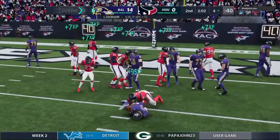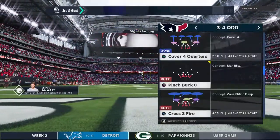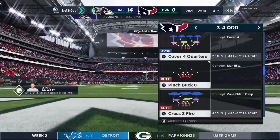And that'll hurt the average a bit, as this time they're able to get him behind the line. The 2nd down play results in a loss of 2 yards.